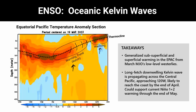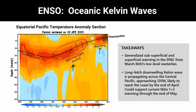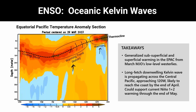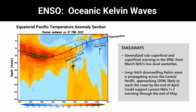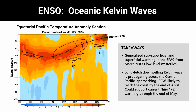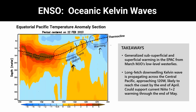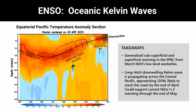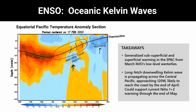The anomalies are not extreme. I've seen extreme ones, 5 degree plus. But this is a long Kelvin wave, meaning that the enhanced warming, if it reaches the coast of South America, is going to take several weeks. So you're going to have several weeks of warm water infusion into the region. So looking at this, I don't see the current warming of the South American coast tempering anytime soon. I feel that's going to be there at least into June or July. Yeah, personal opinion, but this is something that catches my eye.